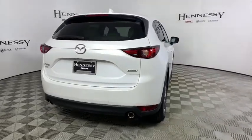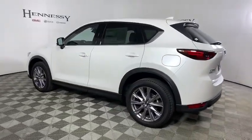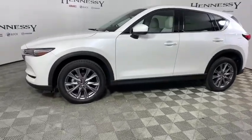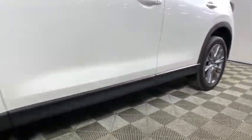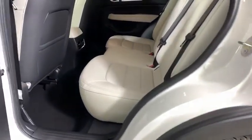Power liftgate, power passenger seat, traction control, dual airbags, power steering, four-wheel disc brakes, electronic stability control, power windows, fog lights, trip computer, rear window defroster, heated front seat, brake assist, remote keyless entry, panic alarm, power moonroof, leather seats, tachometer, overhead console. Wouldn't you look great in this vehicle?